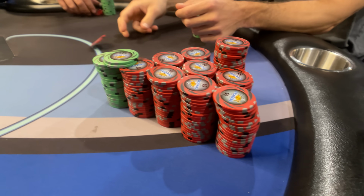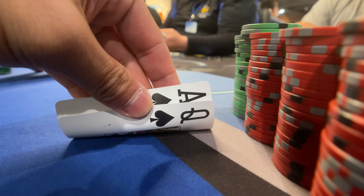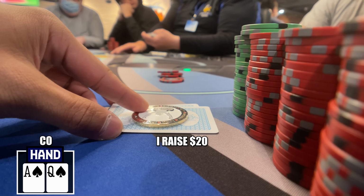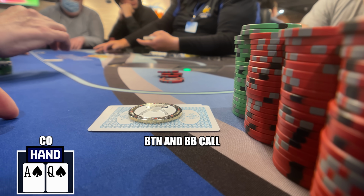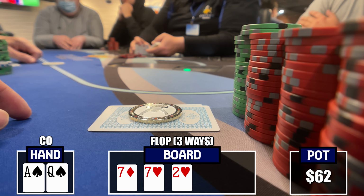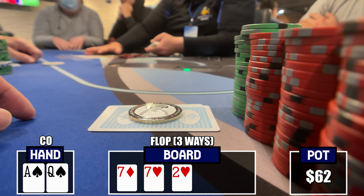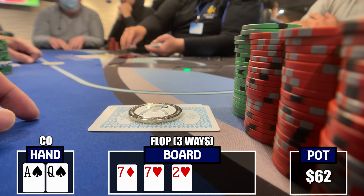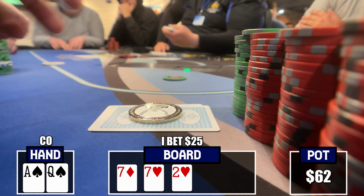In the next scenario, with ace queen of spades in the cutoff, action folds to me. I raise it up to $20, and we get the button and big blind to call. So multi-way action here. The flop comes 7-7-deuce, all red. Action checks to me, and on a paired board, multi-way still, I think ace queen high can be good here a lot of the time. So I throw out a bet of $25.